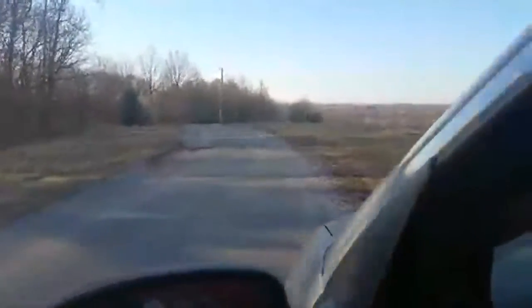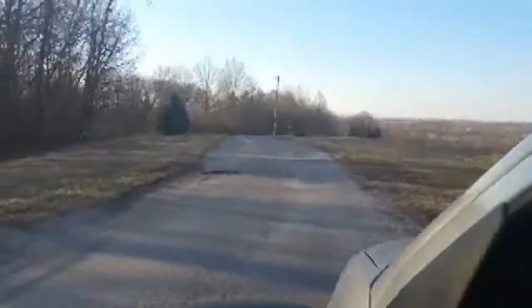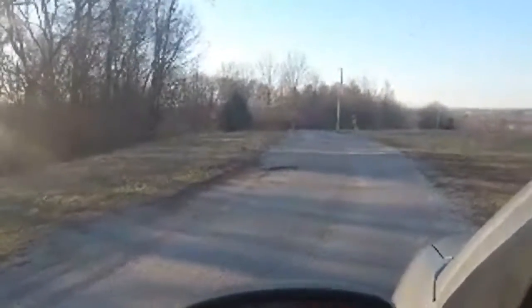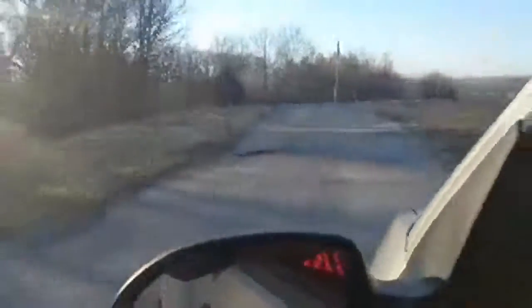Before this was Columbia. What city is it? It's in Columbia, Illinois. Here's the Columbia Quarry over here. Over that way is the Columbia Quarry where my grandfather worked.